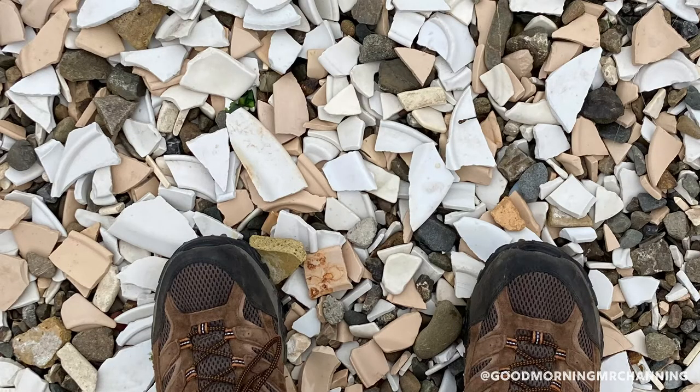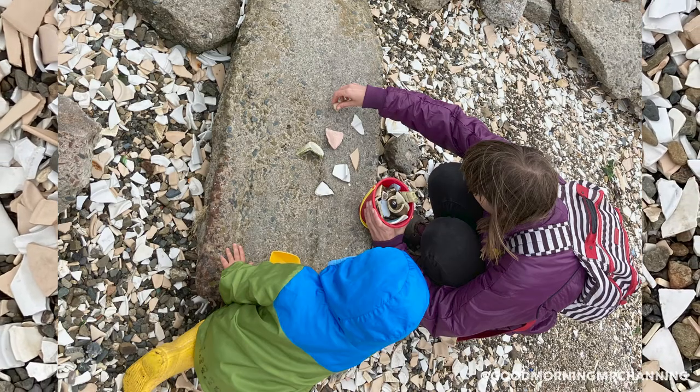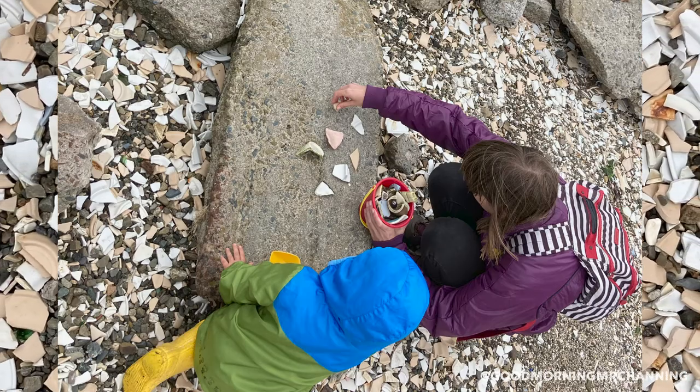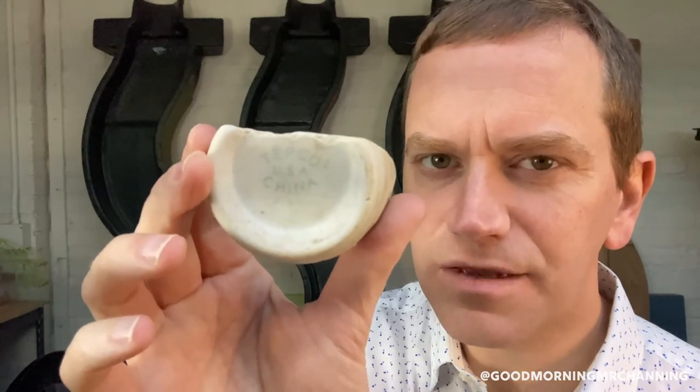Cups and plates and bowls that have been all broken and washed over and over again by the ocean and pushed up onto the beach. And the reason it's called TEPCO is because the company that made all these cups and bowls and plates a long time ago was called TEPCO. And it was right here in the Bay Area.